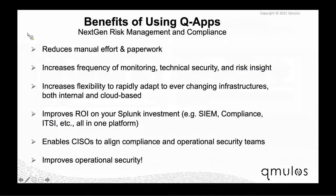And so the benefits: a reduction of manual effort and paperwork, an increase in the frequency of monitoring, technical security and risk insight, and the flexibility to adapt to ever-changing infrastructures. This moves us away from the traditional GRC model into the big data side, where we're still able to track the same level of compliance but we're not confined to that level of structure. So we're able to rapidly adapt to anything you're bringing into Splunk. And you've already made the investment in Splunk. This is a bolt-on, so you've already purchased Splunk.